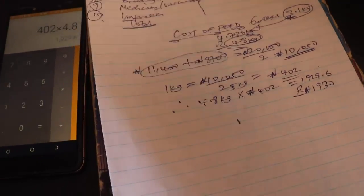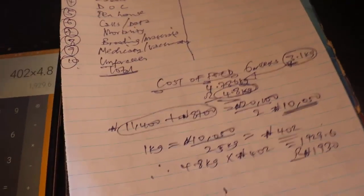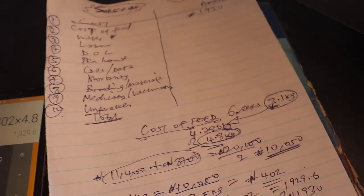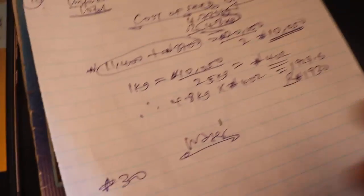But you know, the borehole in your farm is a fixed asset, and it was sunk for a reason. So each bird that partakes in drinking water in your farm has to pay its own iron price. So in a worst case scenario, let's give each bird an estimation of 30 naira. So cost of water, each bird is paying 30 naira. Let's bring the 30 naira here.